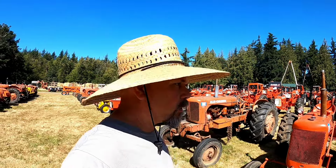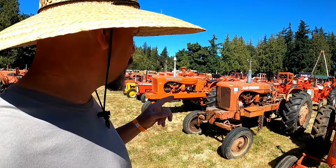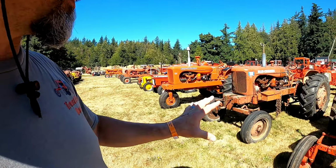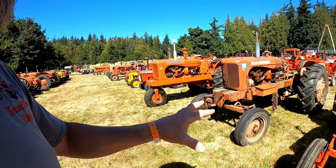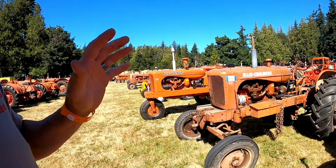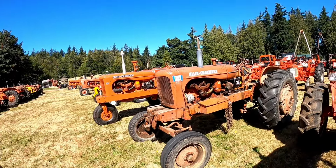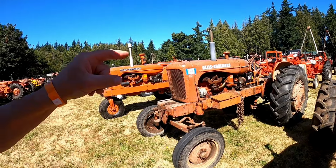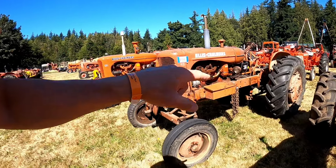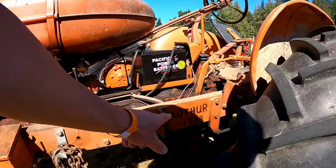Hey, before we go, almost forgot, I need to pick a Crusty Tractor Award. I like it with the most original parts on it. Doesn't have to be tires, but original rims, decals, and muffler, that's fine. It's not chrome or anything. So I'm going to go with this WD Allis-Chalmers. It's a 1948. Seems to be named Arthur.